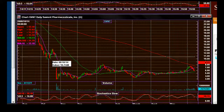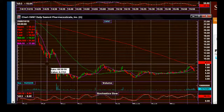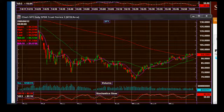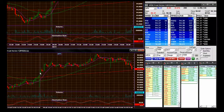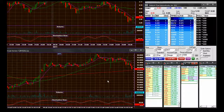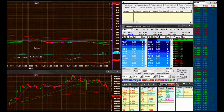It's about a $4 gap here, but anyway, yeah, I'm gonna look to trade this, so I'll be back with the market open. It's gonna open in about 2 minutes, and just to add to this, looks like the market's gonna gap down, but I don't think it's gonna affect my trade on SVNT too much. So anyway, the market's gonna open up in about 10 seconds. I'll be back. Alright, the market's opened up. Let's see what SVNT does here.